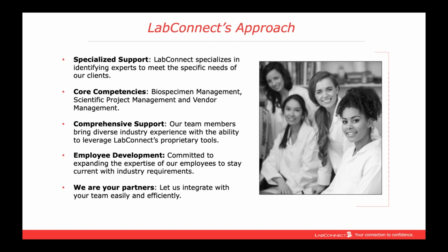LabConnect invests in our employees' development. We're committed to expanding their expertise and staying current with industry requirements, which benefits LabConnect, but also the client. We consistently maintain very low turnover. LabConnect's ultimate goal is to integrate with your team as a trusted partner.